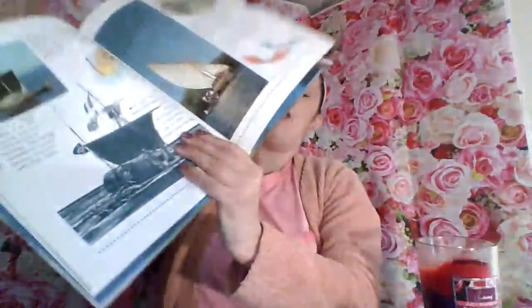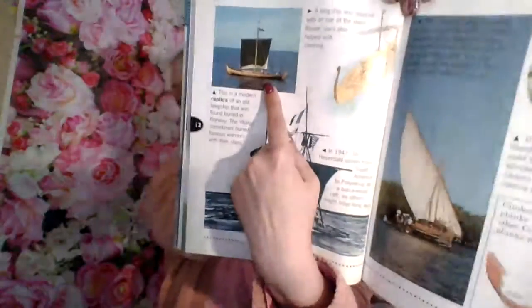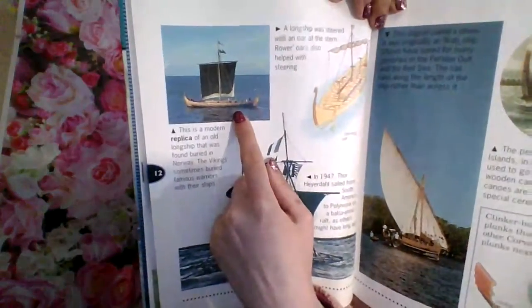In 1947, Thor Heyerdahl, we're just going to say Thor, sailed from South America to Polynesia on a balsa wood raft, as others might have long ago. This is how other people travel. Very flat boat. Do you see it? Very minimal. This is a modern replica of an old longship that was found buried in Norway. The Vikings sometimes buried famous warriors with their ships. So that's a man-made one of today to look like the Viking ships.